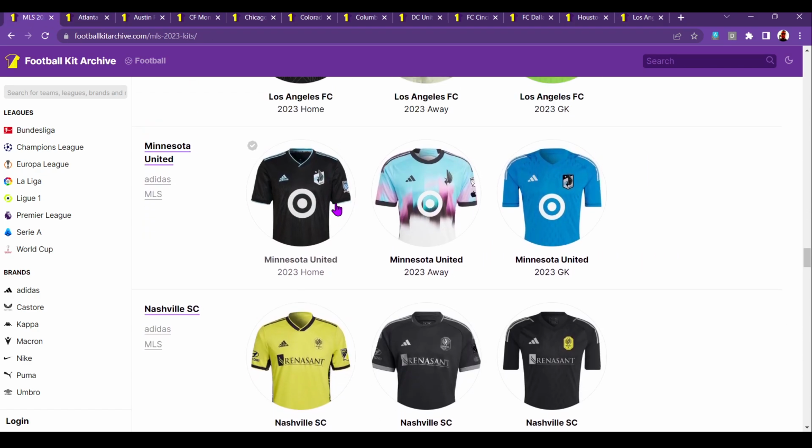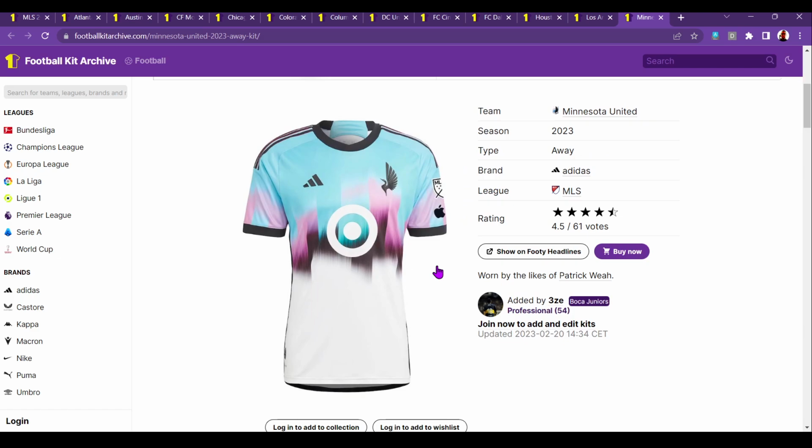Okay, Minnesota. Nothing to say about the home kit. It's just black with a white target sign in the middle. Nice blue trim though. The away kit's very interesting though. Yeah, that is very nice. White at the bottom, light baby blue at the top, and this very unusual mix of pink and black in stripes in the middle. That is really original. I like that. You might hate it, fair enough. But I really like that.